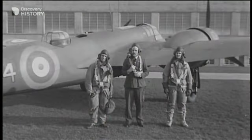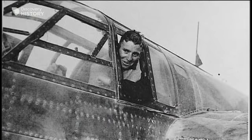At the start of the war, Ian Blair was an air gunner and radio operator. His first offensive operation was a raid on an enemy airfield near to Brook.